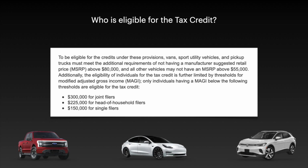Well, what about the individual? What about the joint filers, right? Or what about your income? Well, that's the other part. We talked about the 6-figure and 7-figure income owners there. Yeah, if you're making more than $300,000 as a partnership between you and your partner or your spouse, you're not going to qualify for the tax credit.